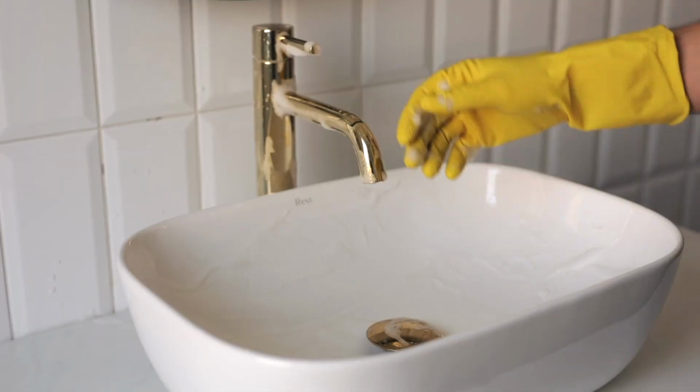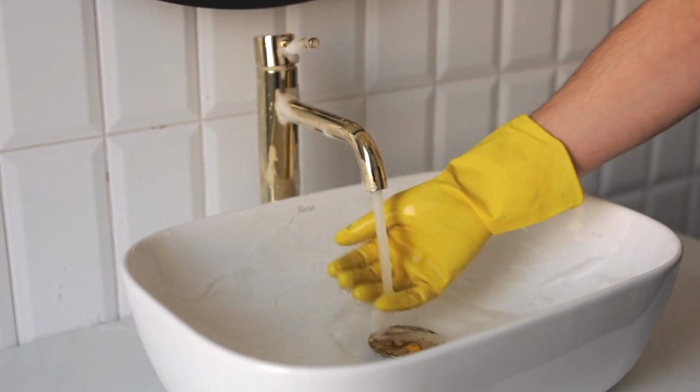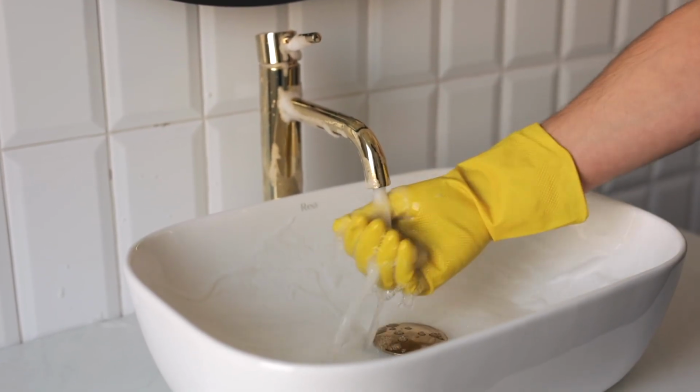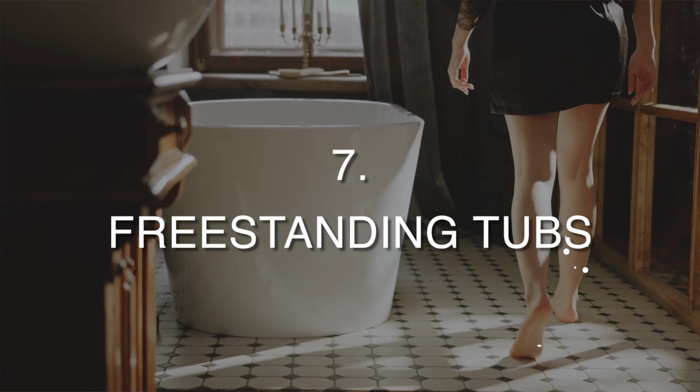And you have a lot more surface to clean because on top of the actual flat surface of the sink, you also have to clean up and around all of the sides of this sink. And sometimes it can get really tight around the back. It's really hard to get a rag in behind between the sink and the wall. So that's another consideration. Next up, kind of along the same lines, are freestanding bathtubs.